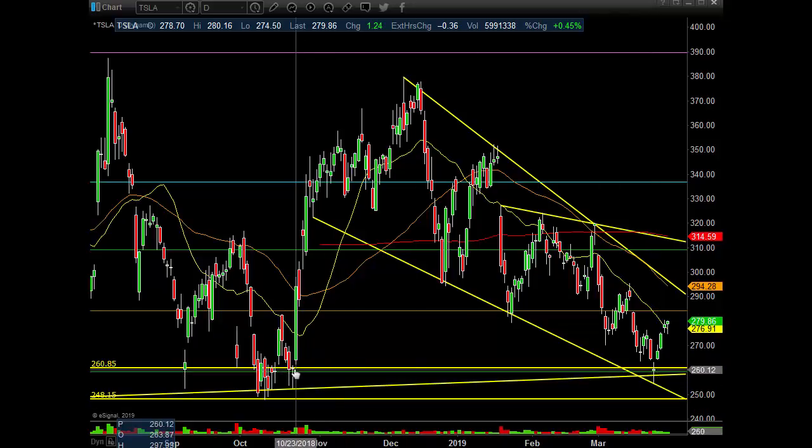Well, support, first of all, was a gap fill down here around the 255. I would have loved to have hit the 250, the 247 area down in here, double bottom. Just didn't make it, though. The gap fill did hold. We got a little bit of a doji. We got the bounce. We took calls in this one.